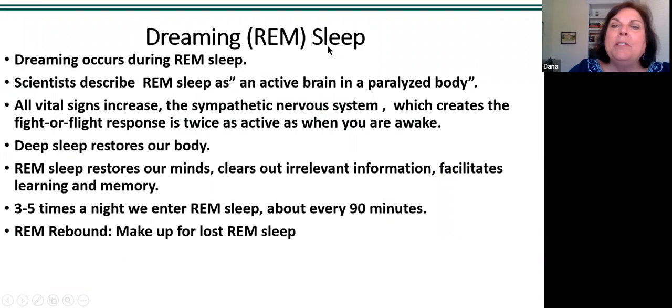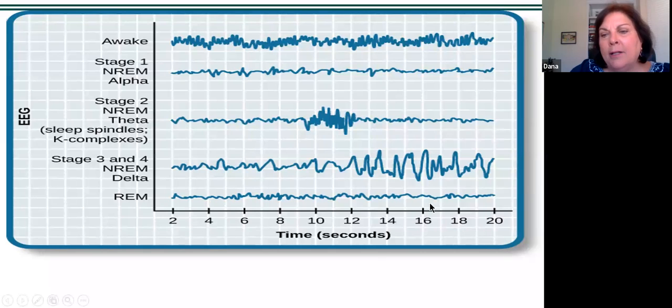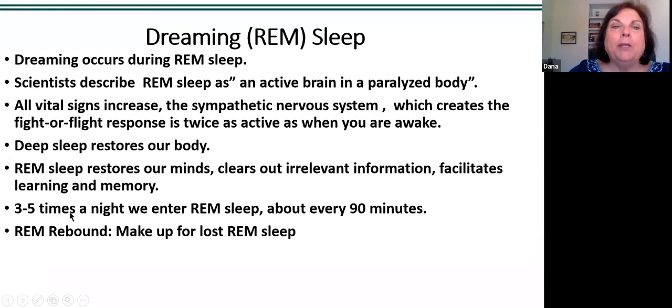Now, in the dreaming REM sleep, this is where we do a lot of dreaming, and that's this stage. You're in such a deep state that you're really going into memories. Scientists believe that dreaming occurs, and it's an active brain in a paralyzed body. So when you're in the REM state, and this is my husband, his brain is really active. He's dreaming, but his body, it's very difficult to wake him up. His body isn't movable. All your vital signs increase, and your sympathetic nervous system actually starts to function more, which creates the fight or flight response. And it's twice as active as when you are awake.